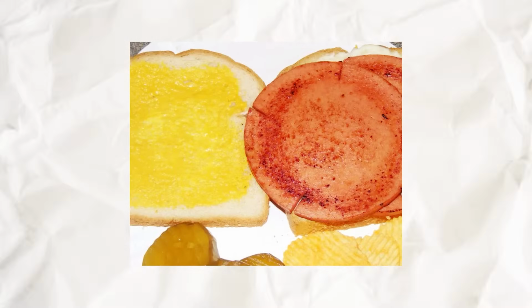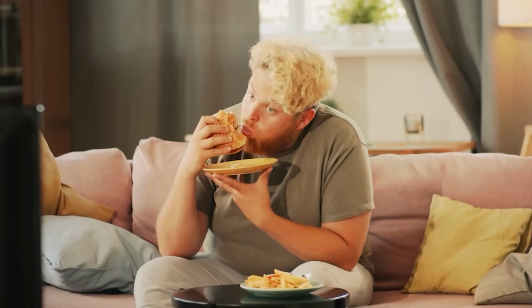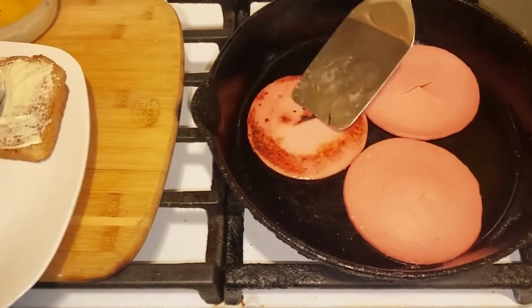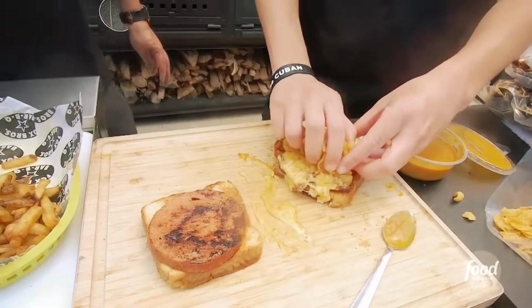Fried bologna with mustard on toast was the quick stovetop lunch that somehow managed to taste better than it had any right to. You sliced bologna, tossed it in a hot pan, watched it curl up at the edges, and slapped it on toasted bread with a smear of yellow mustard. That was it. Lunch in under 10 minutes.